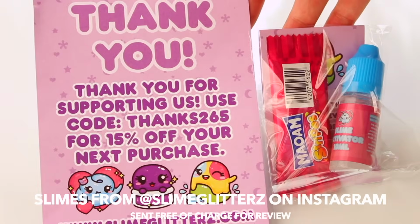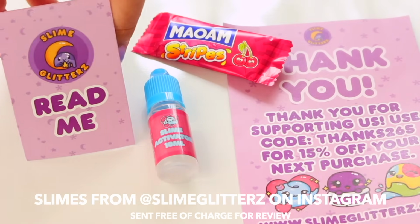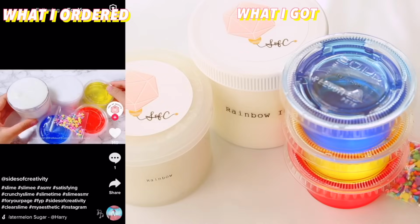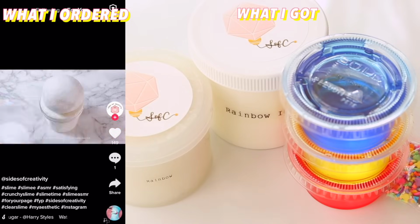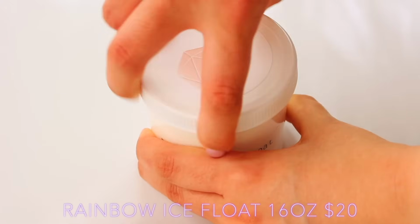For extras, I got a discount code, I got a pre-made slime bottle, a gorgeous British sweet called Mawam, and also a slime care sheet. I love DIY aspects in slime, so when I saw this particular slime, I knew I had to get it. This is Rainbow Ice Float.